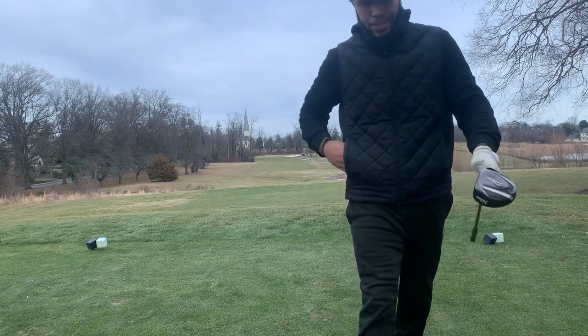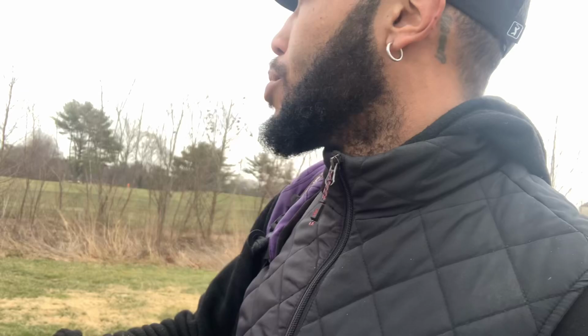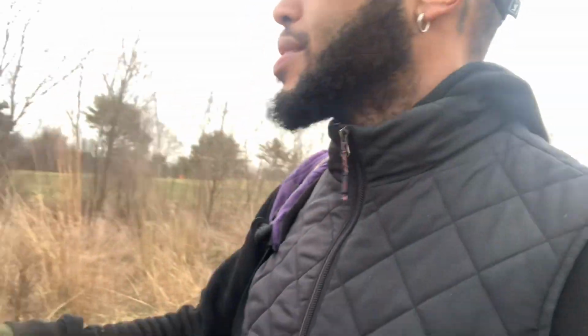Fairway, not that great of a shot. So I'm gonna let you guys know again, it's like 36 degrees out here, and I'm really bundled up. I don't know why in the world I'm out here, but it felt good when I walked outside my apartment. So I said, might as well do it.